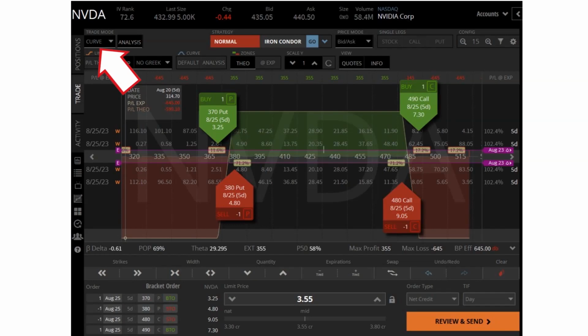Switch to the curve mode by clicking on the upper left where it says curve, while still on the trade tab. Now we can see that the profit zone is very large in the green. As long as the stock price stays within that range by the end of the week on Friday, August 25th at close, then we keep that entire $355.